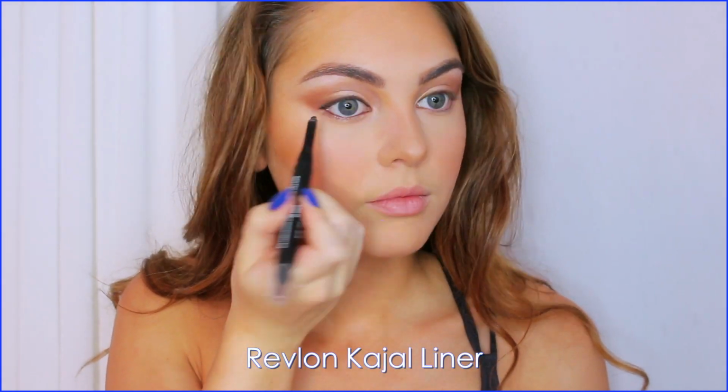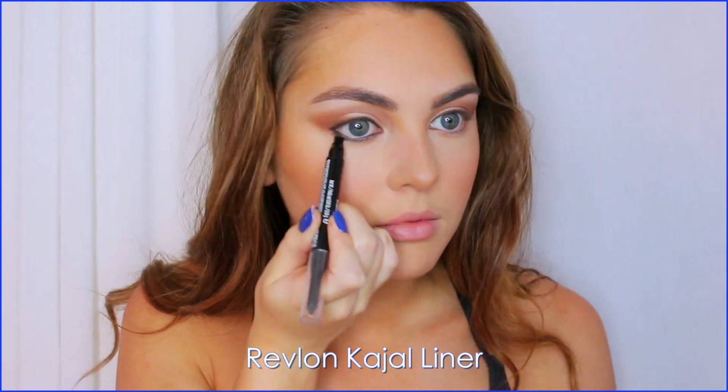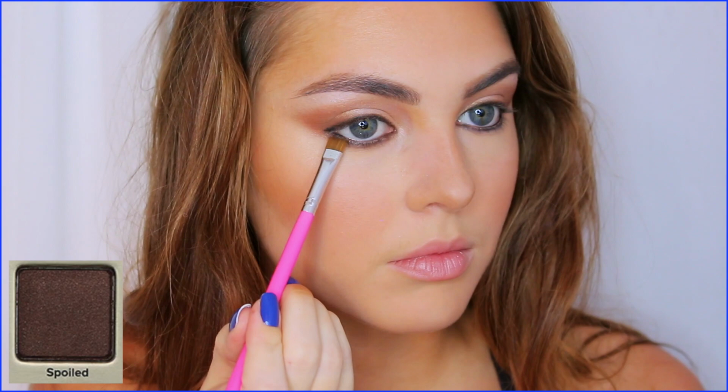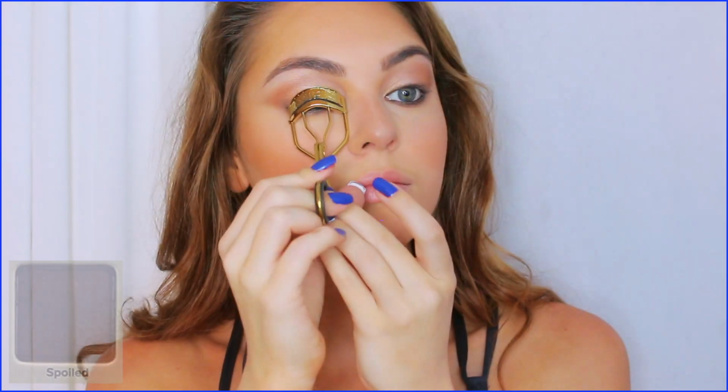Rim all the way from the inner to outer corner on the waterline, and then extend the liner to dot underneath the lash line and start to blend this out for a smoky under lash line. I also use the taupe shade again under the lashes to soften up the black liner. And curl the lashes. For mascara, I'm using the L'Oreal Lash Paradise.